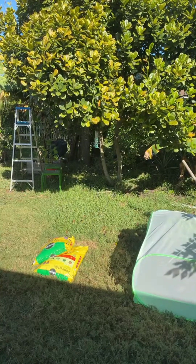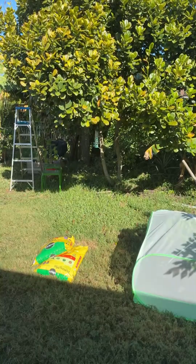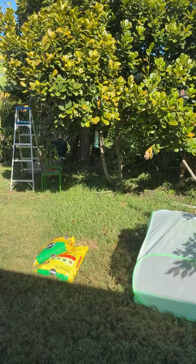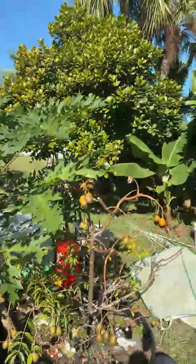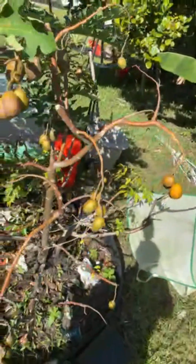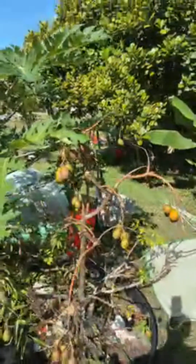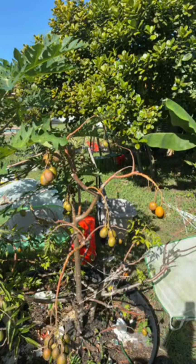Let me show you another fruit tree. It's right here. This is a June plum or golden apple or Pomsithia. What do you call this where you are? What do you call that fruit?